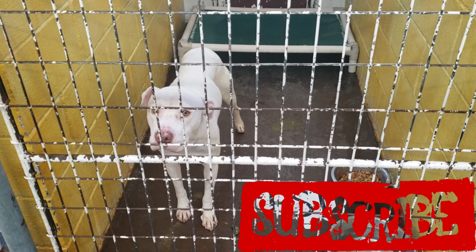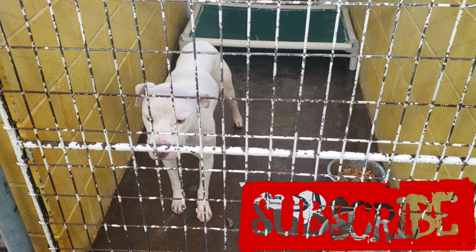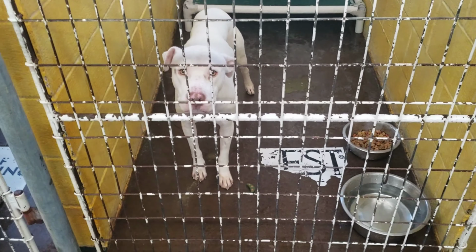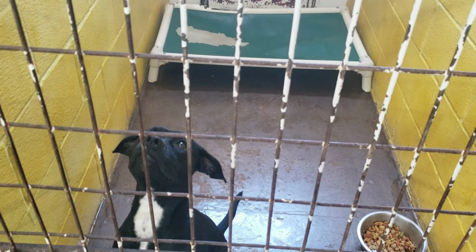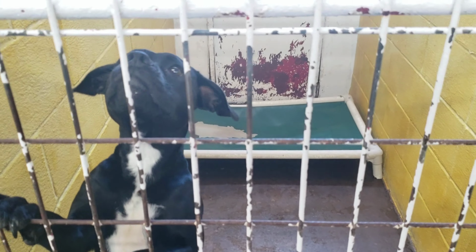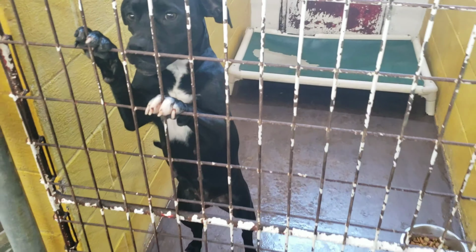Anyways, we have a male white Staffordshire Terrier right here, and he's about 1 year old. This is one of our new additions, so come on down here and say hello. Here we have a female black American Staffordshire Terrier, and she's about 1 year old. You want that? Good girl.